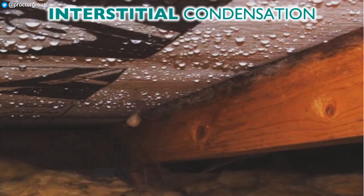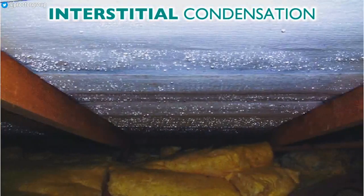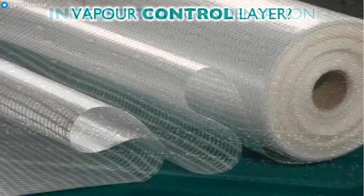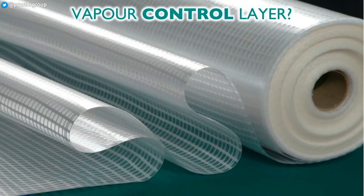Interstitial condensation. If the dew point occurs within the fabric of the building element, this produces what is called interstitial condensation. This is most obvious in lofts with poor ventilation or low-spec, vapour-permeable underlays, but it can also be hidden completely within the element. It is therefore important that designers ensure this does not occur, as it may be invisible to the occupants.